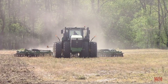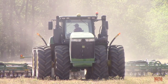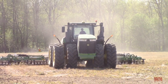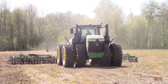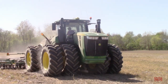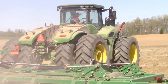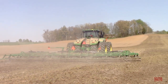Model 9470R is the mid-range model in the second generation of 9R series articulated four-wheel drive tractors from John Deere, which range from 370 to 620 engine horsepower. These big tractors were manufactured at John Deere's tractor factory located in Waterloo, Iowa, from model year 2015 through model year 2021. The 9470R tractor is powered by a 13.5-liter John Deere PSS 6-cylinder 826 cubic inch diesel engine rated at 470 engine horsepower. It can achieve up to 517 horsepower when it needs to power through tough field conditions and is rated at 335 PTO horsepower.